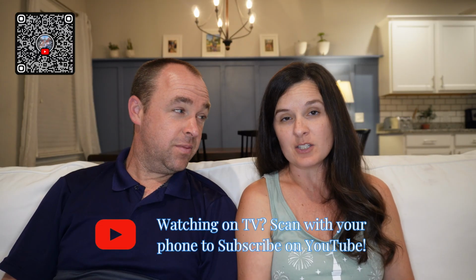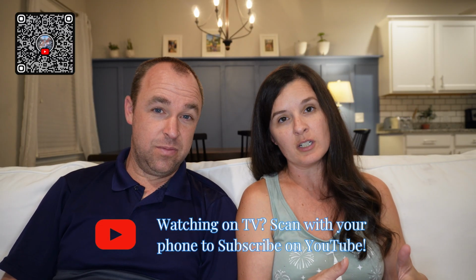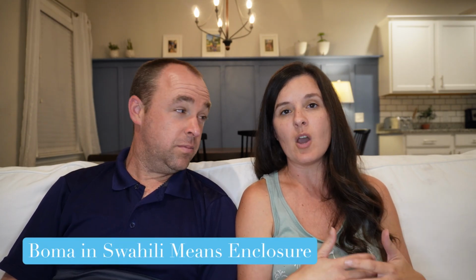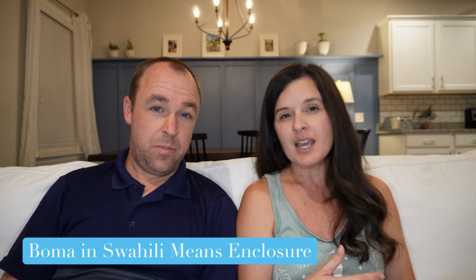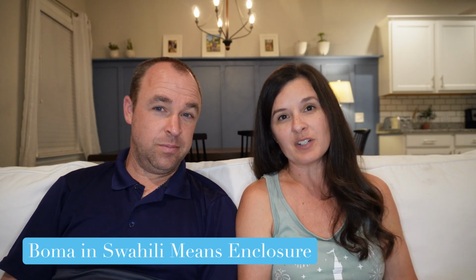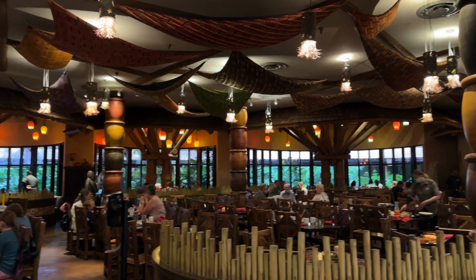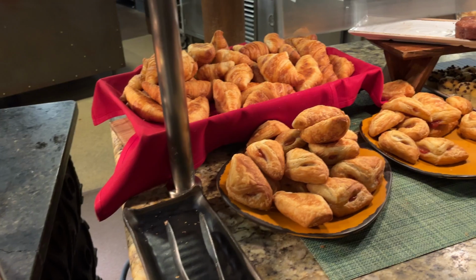Boma actually means enclosure in Swahili, and the whole theming and atmosphere is supposed to be similar to an open air market that you would find in Africa. It has a thatched roof, it's very colorful, a little rustic, and then obviously it's a buffet, so you have all of the options to choose from like you would at a market.